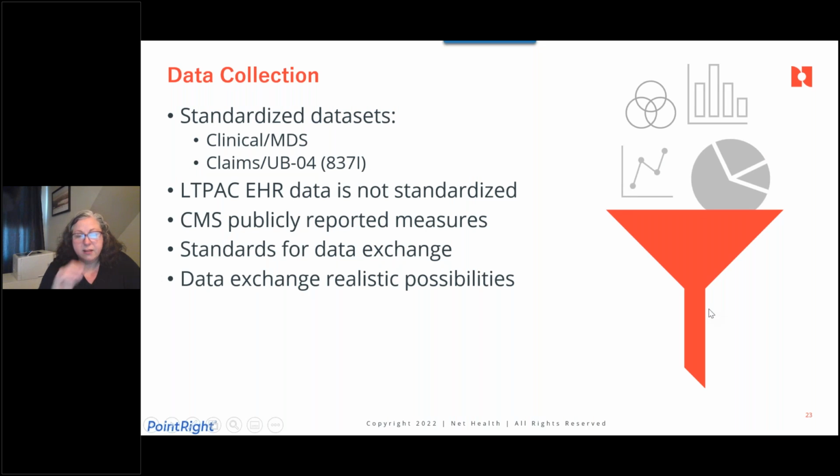In terms of data collection, there are different standardized data sets in nursing facilities. There are really just 2 standardized data sets. In terms of clinical data set, the MDS assessment is the only completely standardized data set. And then the claims, the nursing facilities file UB04s or 837Is, and that's a standardized data set as well.